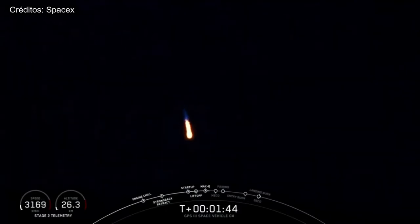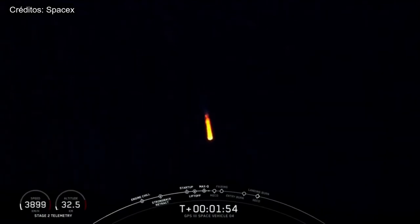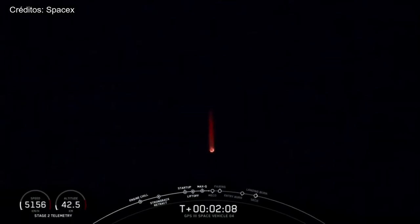MVAC engine chill started. The engine chill call out on the MVAC second stage engine indicates we've begun chilling that turbopump like we did with the first stage engines, getting ready for ignition of the upper stage engine. Now coming up in just over 30 seconds, the usual 3-sequence event that'll happen in rapid succession. Main engine cutoff will shut down the 9 Merlin 1D engines you can see glowing there in the night sky. Stage separation, and then we'll get startup of the second stage engine.